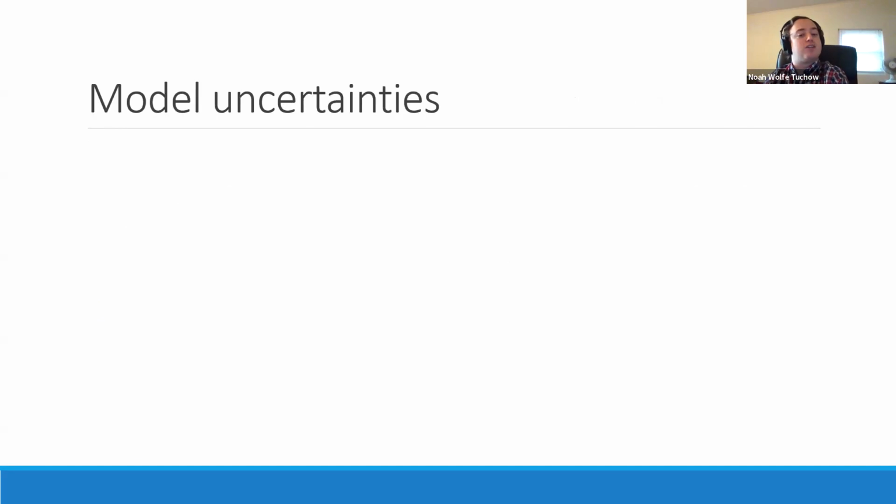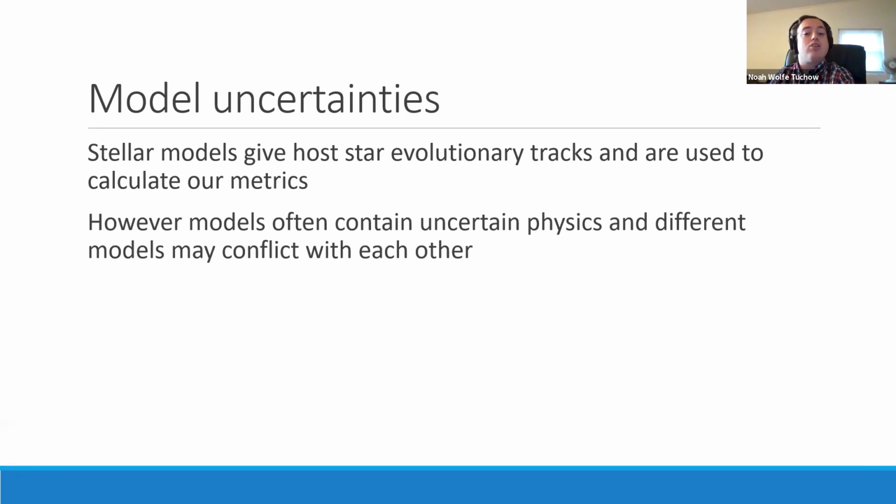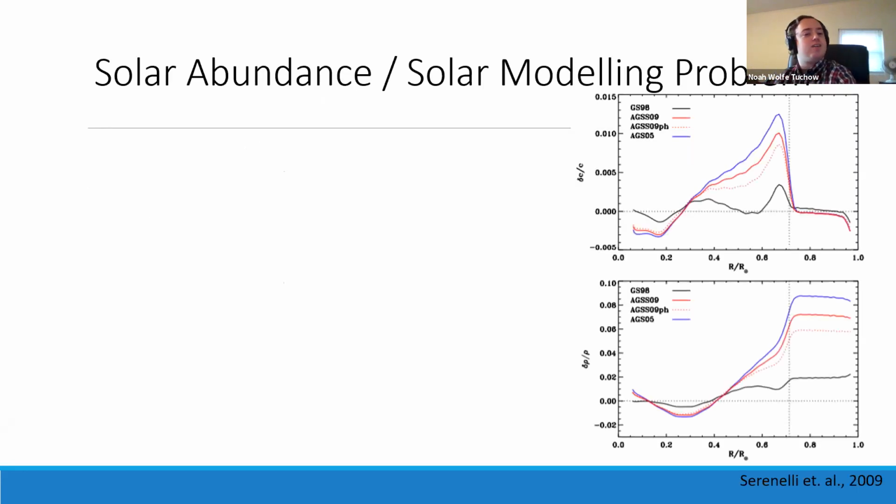So let's talk about model uncertainties first. Stellar models give the evolutionary tracks of a host star, and are used to calculate the metrics that we use. However, models often contain uncertain physics, and different models may conflict with each other. There are several open problems we'll talk about: the faint young sun problem, the warm early Mars problem, and the solar abundance problem. I believe I have slides dedicated to each of these.